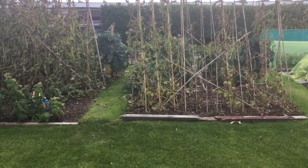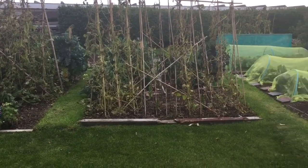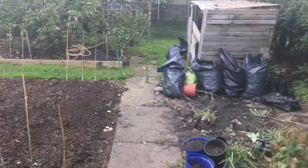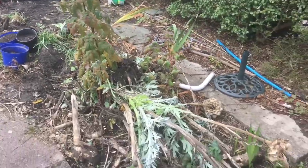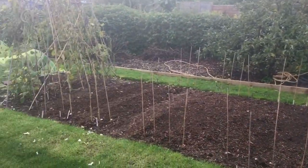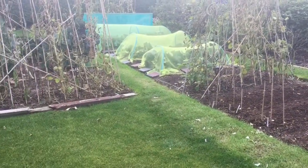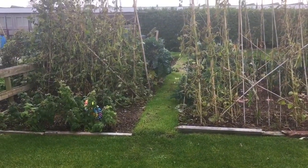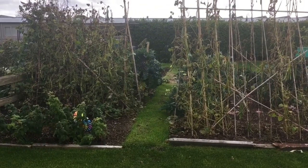So there we go. That's the big picture of our little allotment empire. And just as you can see here, we're doing a lot of tidy up down here. But yeah, I hope you enjoyed that, because sometimes it's difficult to follow how all these different allotments fit together, and how we manage them. So that gives you a good idea.